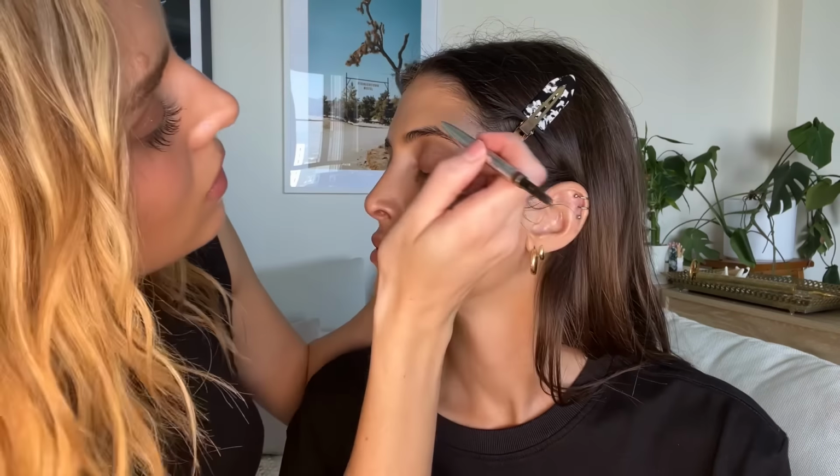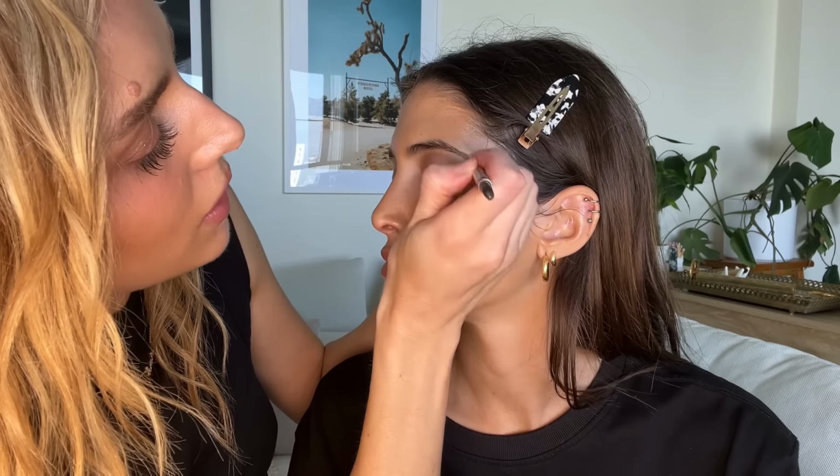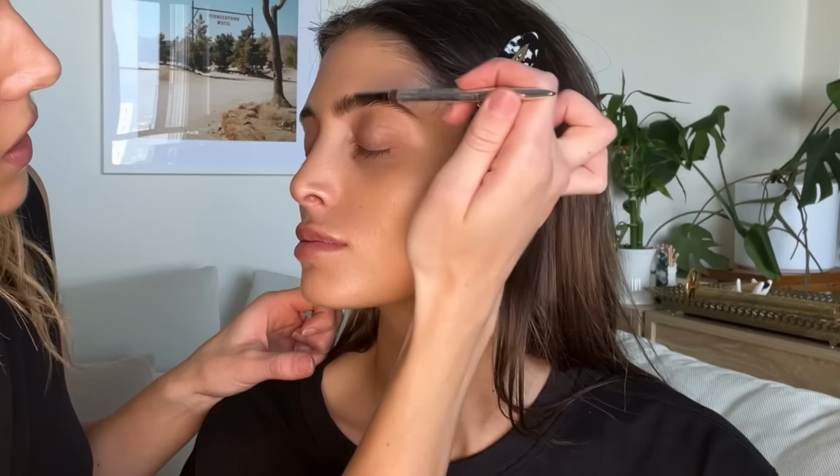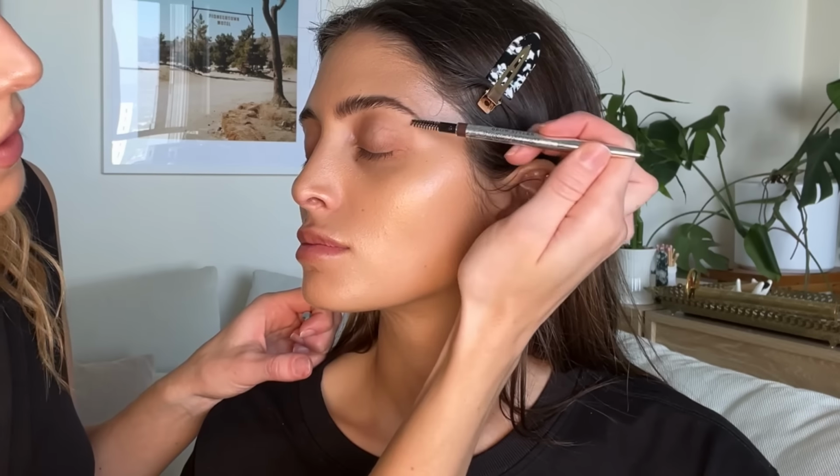I'm going to show you. Strokes, like you're literally drawing my hair. Same on the inside. I'm not done with the brows. I gel them, but I do that later. You'll see. Nice. That looks really nice. Like, now we got to even it out. No, I just do one brow.